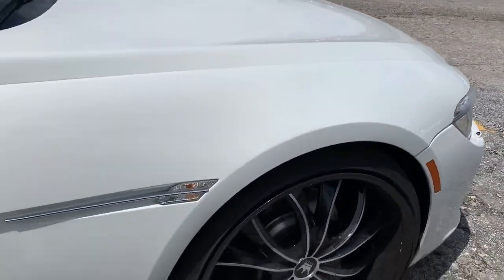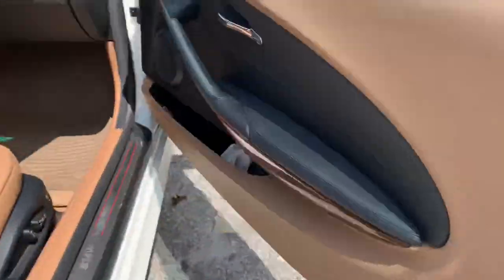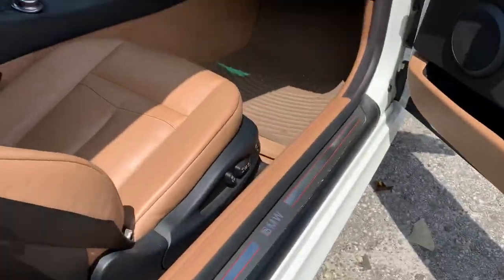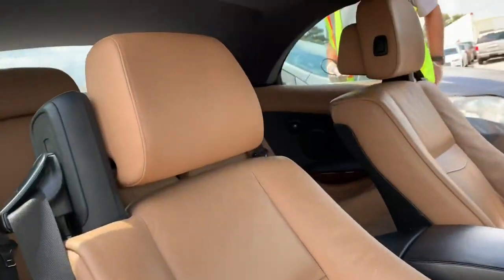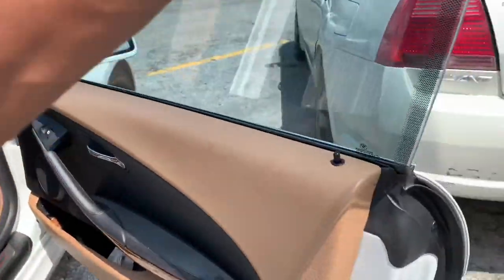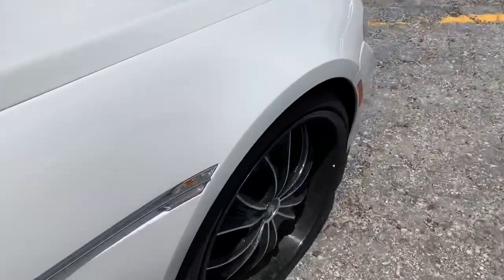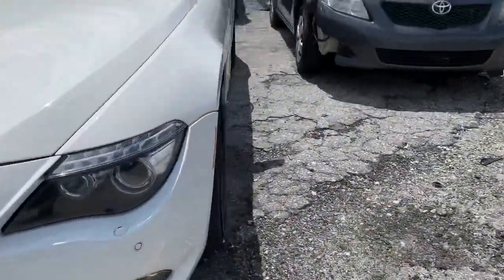22s on that joint. Got the top. Check out the interior for y'all. Looks good. Let me cut it off. What y'all think about it? Now, I know this one is for sale, but like I say, highest bidder will win this thing, guys. But it looks good. Get that front view for y'all.